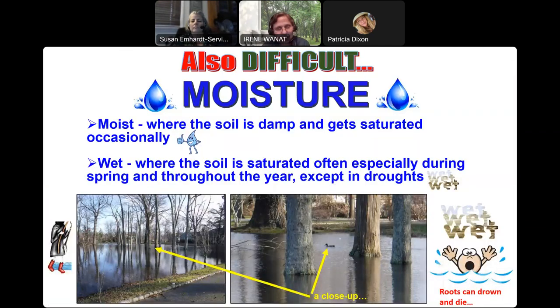We're still with moisture. I happen to have a high water table, so I know very well what happens when plants are sitting in water. Moist means that the area gets wet and gets saturated occasionally, but the water goes away. Wet means that, like you see in the picture below, the water just sits there and it could sit there for days.